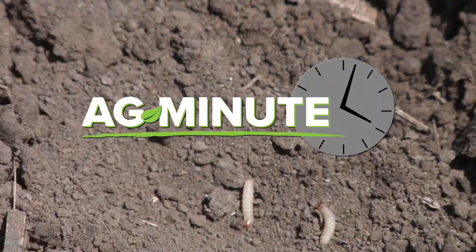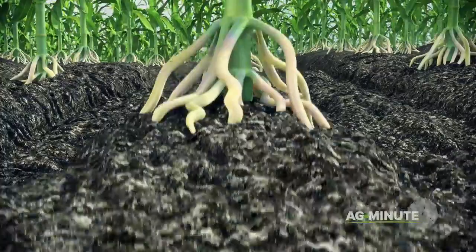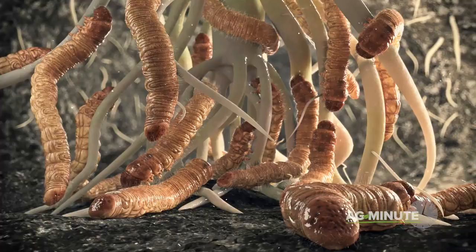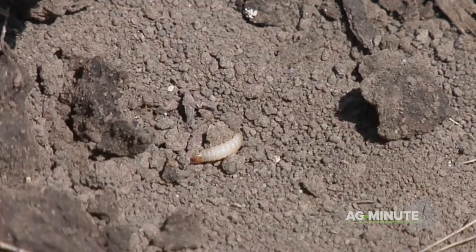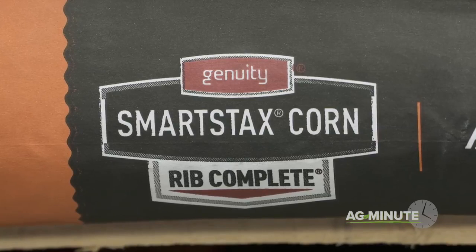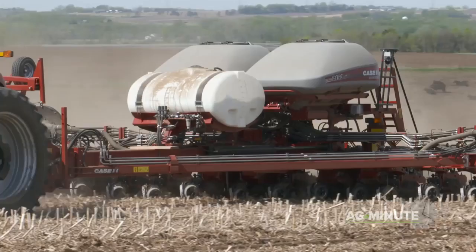The corn rootworm is perhaps the most damaging pest to corn production, and it does its damage below the soil surface where it stays out of sight. Corn rootworms are small white worms that feed on corn roots as they grow. Farmers can control them with BT traits in the seed that they plant or with insecticides applied at planting time.